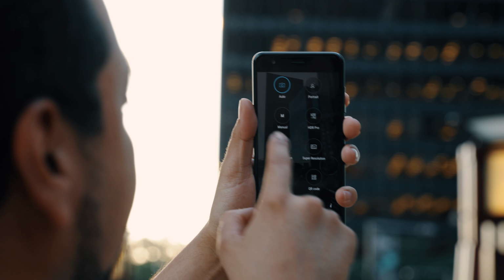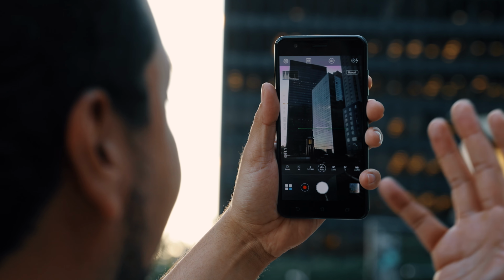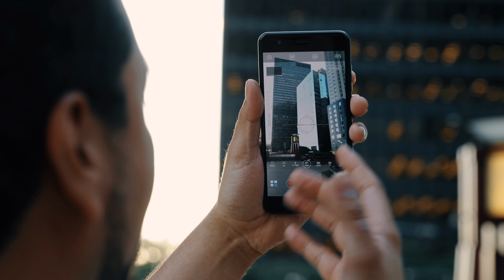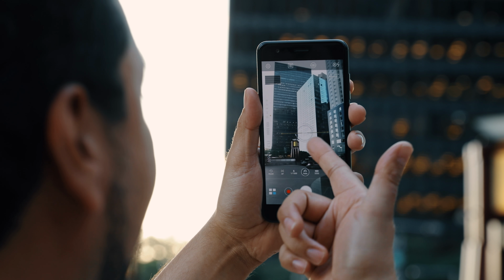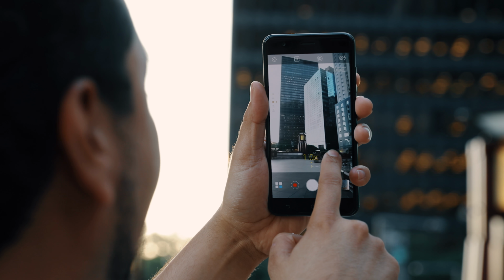So let's go ahead and start off with manual mode. So obviously manual mode allows you to adjust the ISO, the white balance, the shutter speed, to basically give you full control of the image. So right now it's obviously overexposed, so I can go ahead and knock that down.